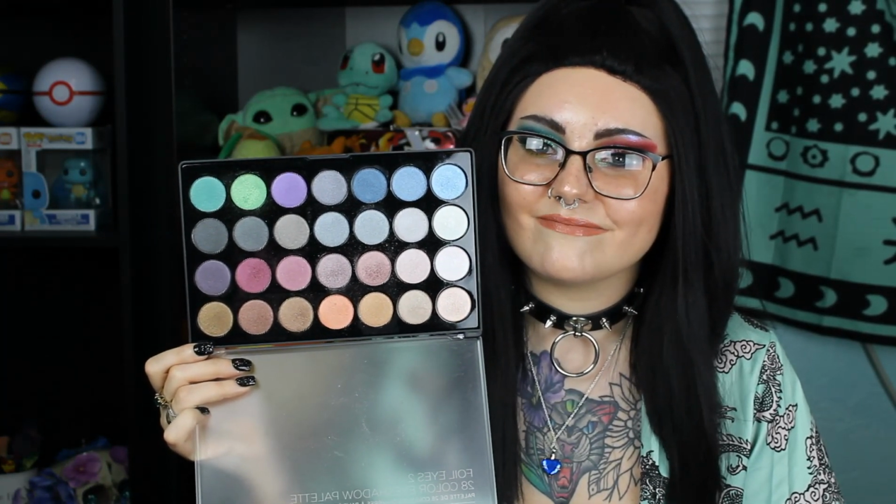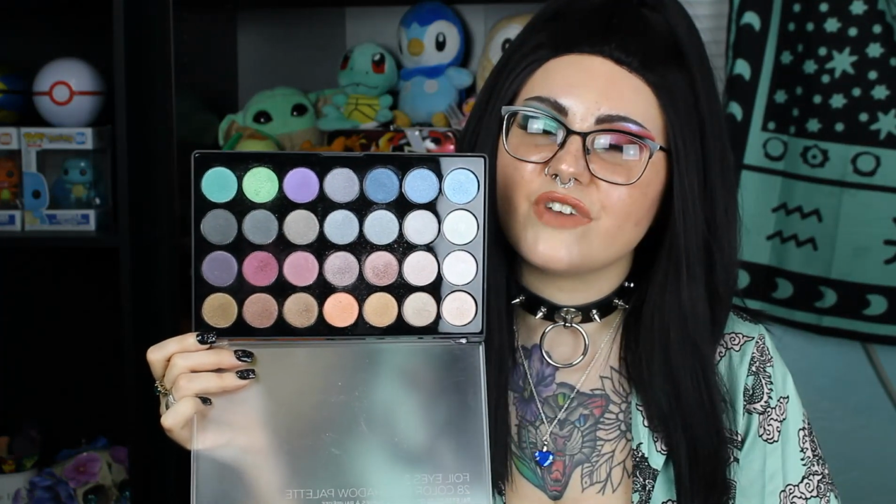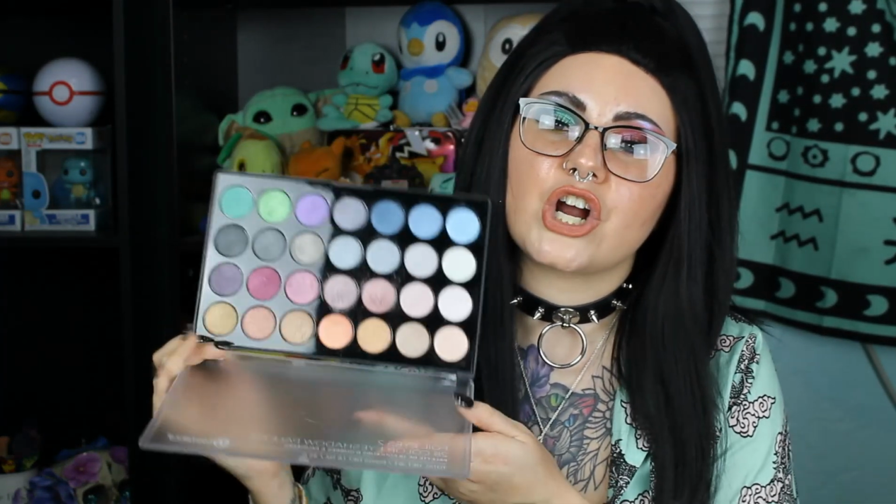Here's the funny thing. When I bought this, I was only doing matte looks, so I don't know why I thought I needed this. I rarely used this. It's very sad, and I want to cry. I have this drawer in my room where I was keeping all of these, and I guess it's the drawer where eyeshadow palettes go to die because these don't get used. So I need them to go, especially because they're huge and they take up so much room. Am I right? Am I right?